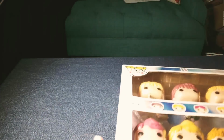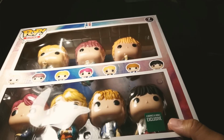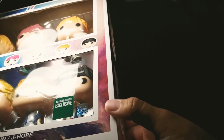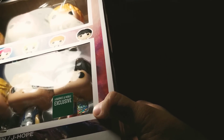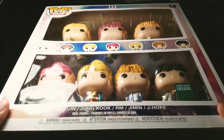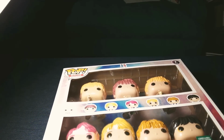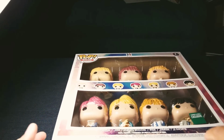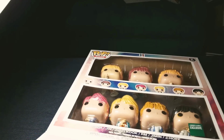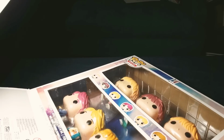One thing I forgot to show you in the front before I do that though, right here you can see where it says Barnes & Noble exclusive, and then right there is the big hit sticker so that you know this is official merchandise. So for those of you who are wondering, that might be important information when you're considering where you want to buy this from. And I've seen this on eBay quite a bit. You don't have to buy this on eBay. Like I said, it should be in your local store.